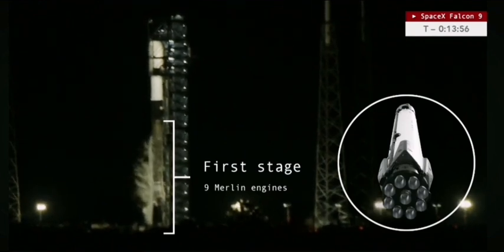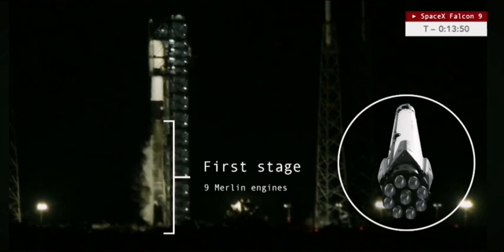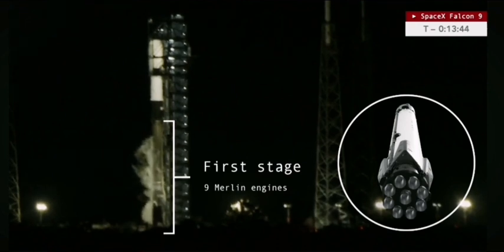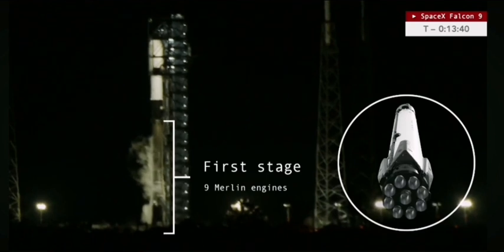At the base of the first stage are the 9 Merlin engines, which burn rocket-grade kerosene and liquid oxygen, producing 1.7 million pounds of thrust. Around the engine compartment are those black carbon fiber landing legs that will be used to land the first stage on the drone ship. Tonight, again, they're using A Shortfall of Gravitas.